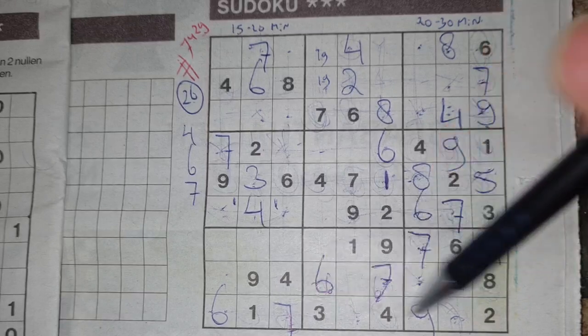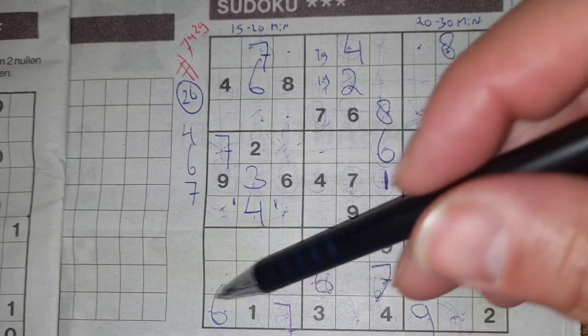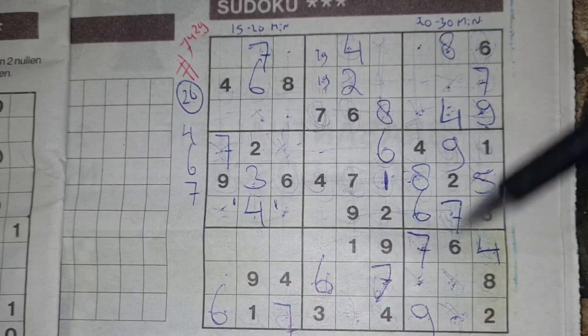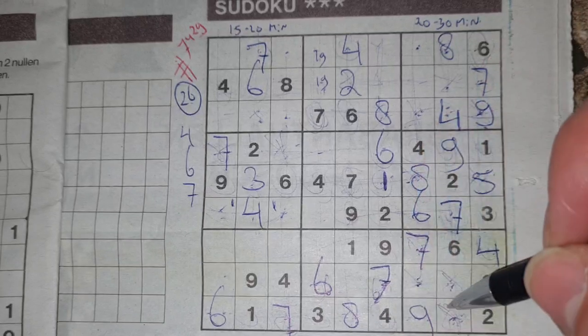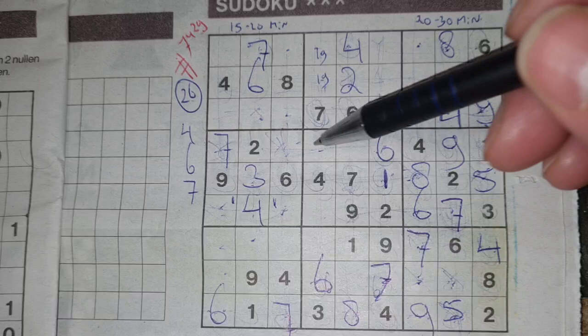Two numbers left in the last row. Four numbers. The 1, the 2, the 3, the 4, 5 is missing. The 6, the 7 and 8 is missing. 5 and 8, 5 and 8. We have an 8 in this column, so no 8 there. 8 should be here and a 5 goes there.